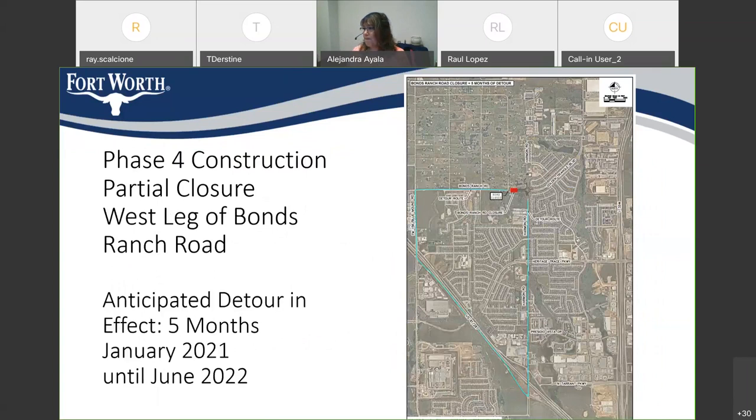Will there be sidewalks along Harmon? Yes, ma'am. On both sides, we plan to construct 10-foot wide shared use paths.